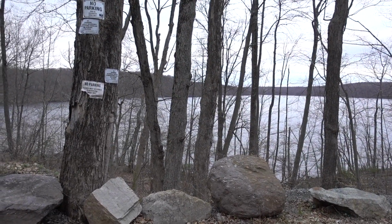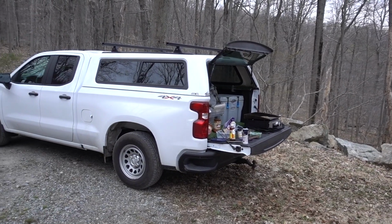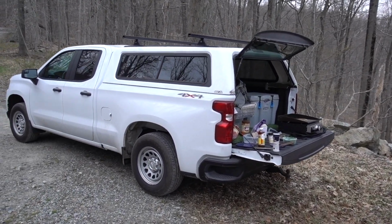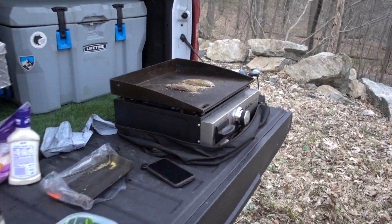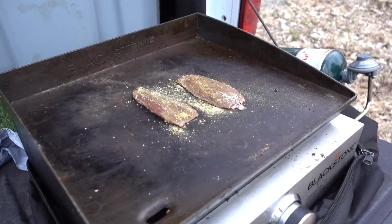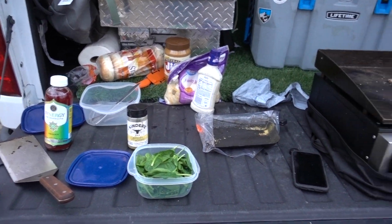Made it to the Splitrock Reservoir. I'm gonna try to camp in my truck tonight under the new camper shell. Cooking some dinner now. Got some venison on the grill, and then gonna eat a salad as well.